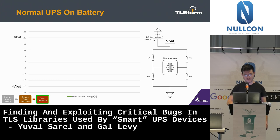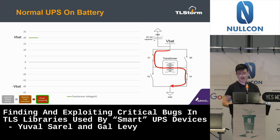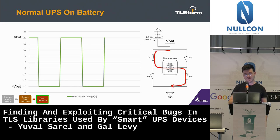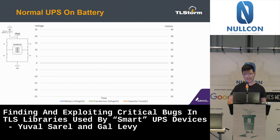So, as we mentioned, by closing only Q1 and Q4, we can have positive voltage on the transformer, on the load, and negative voltage when closing the other diagonal pair. And we go back to positive voltage, and back and forth. So we get a steady pulse-like signal that alternates the direction periodically, like an AC signal.